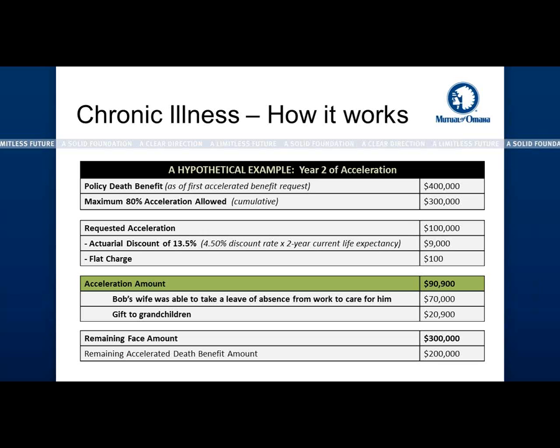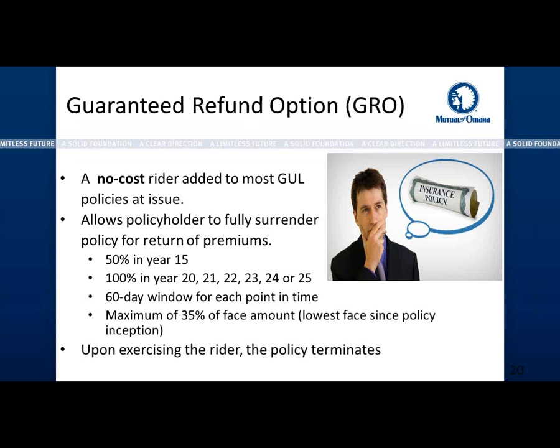All right. Now, our Indexed Universal Life has our guaranteed refund option included with the policy for certain policyholders. What this is, it's a no-cost rider that's added at the time of issue. It allows a policyholder to fully surrender the policy for return of premiums. So in year 15, they can request a refund and get back 50% of their premiums. In years 20 through 25, if they want to surrender the policy, they will get back 100% of their premiums. There's a 60-day window at each of those times in which they can accelerate that, and the maximum that they can accelerate is 35% of the face amount. Now, upon exercising this rider, the policy terminates.